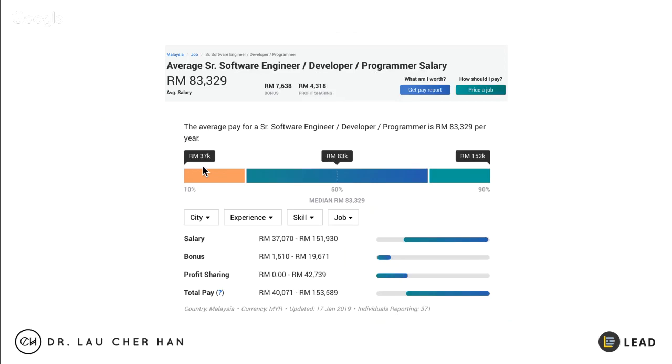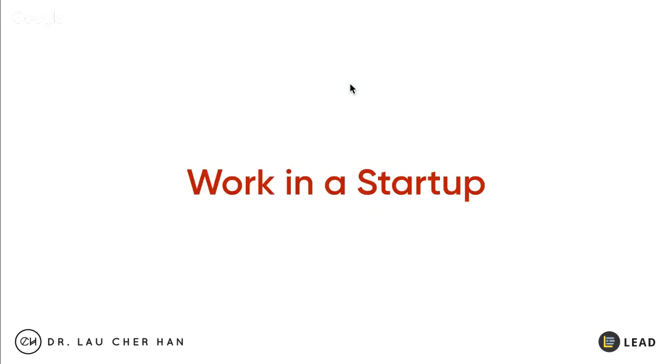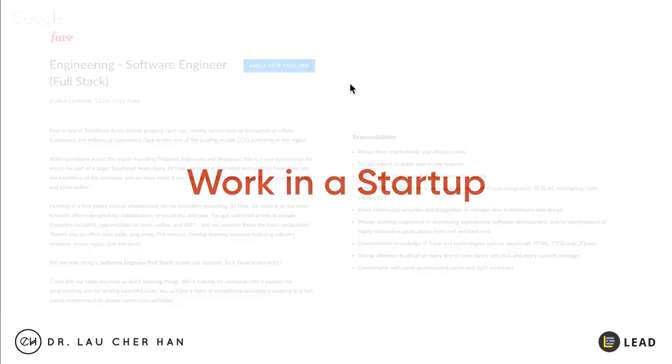Yeah, software developer, especially senior developer, full stack, they don't make this little. Yeah, at least 4K and above. I can safely say that. And then if you work in a startup, it's a totally different environment.